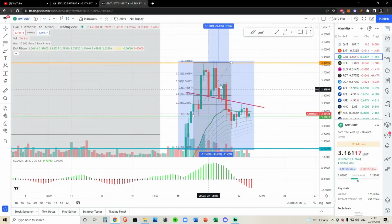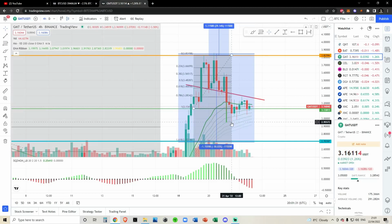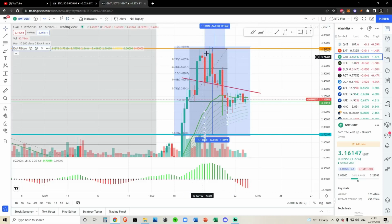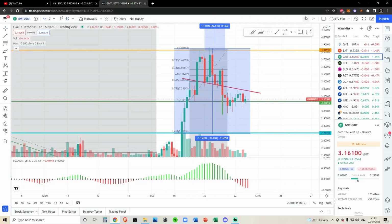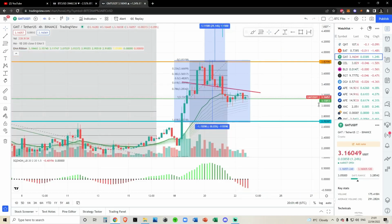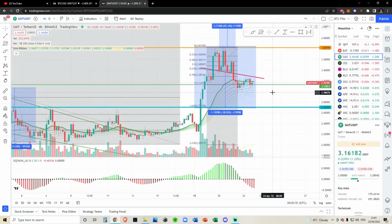Yesterday and the day before, we were forming this head and shoulders pattern. You can see we've now fulfilled the price target of this down here at $2.95. We actually came down to $2.97, so we were just about 2 cents off the target. I don't think I've talked about this head and shoulders before, but nonetheless the price target is already filled. I did not mean to get rid of my EMAs, I meant to get rid of the price target.